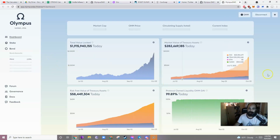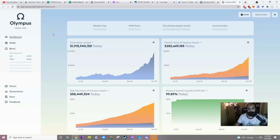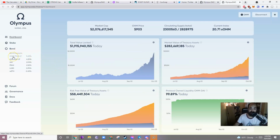and bonding. The dashboard tells you the current health of the protocol and where it's at in the market. Let me make sure I'm on the right network. I am. Okay, so if I do a quick refresh, maybe we'll get the prices. There we go. The current price of Ohm is $903. That is incredible. Maybe a little bit high, but we'll see. I have been continuously surprised by the price of Ohm. Okay, so 92% of Ohm is staked. Very cool. Over here, you'll see the bond discounts.